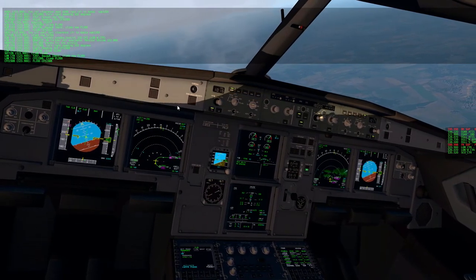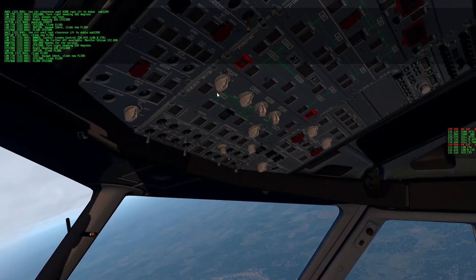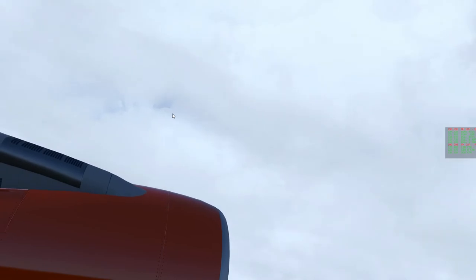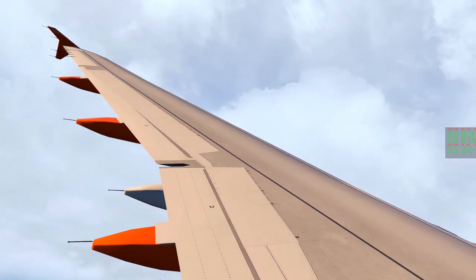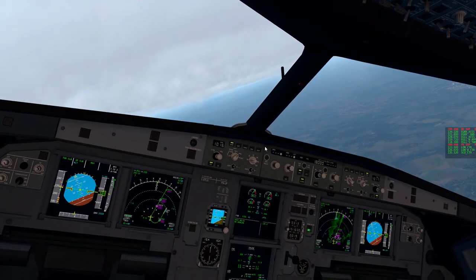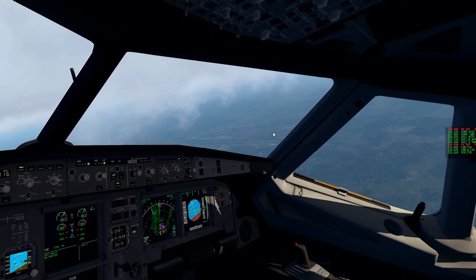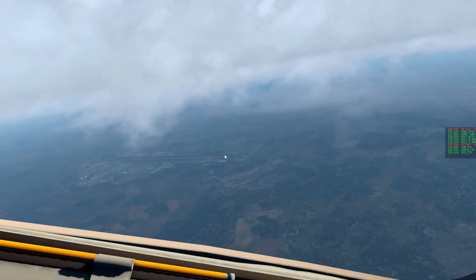Okay, then 1212, descend altitude 6000 feet, QNH is 1016. Descending 6,000 feet, 1212. London Control, Ryanair 372, calling Charlie, up the way, just deep left there. Ryanair 372, roger, via Alpha 2, line up runway 26 left. Via Alpha 2, line up runway 26 left, Ryanair. Aircraft taken off.